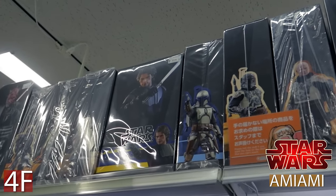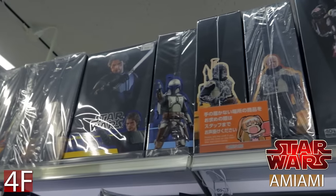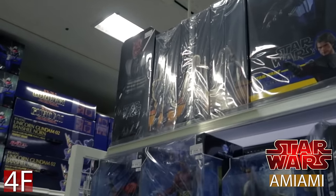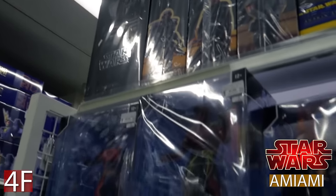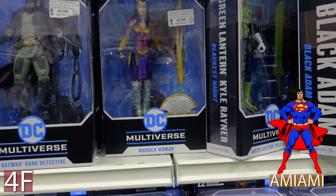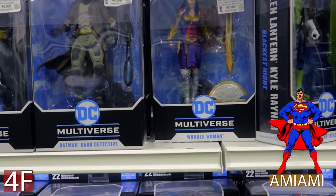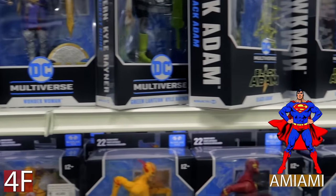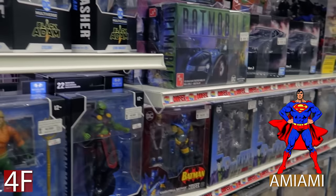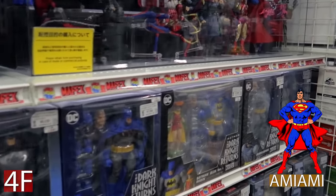If you want figures, sorry, about $300, the Boba Fett, Anakin Skywalker, Darth Maul, and just a bunch of DC. And actually, not too bad. I guess they're not so popular. Yeah, a bit less than $20, like $17, $18, with Aquaman, the Flash, and all that. Yeah, there's a big promo, to be honest, because most of them are quite cheap.